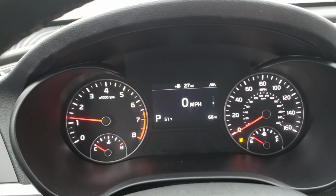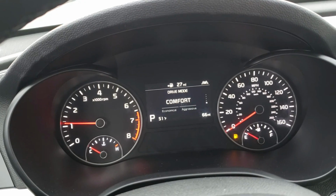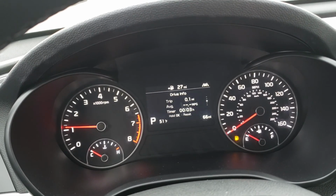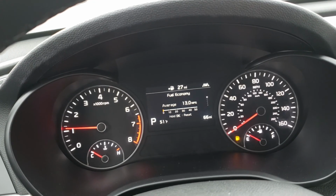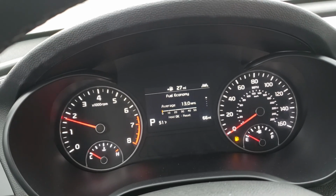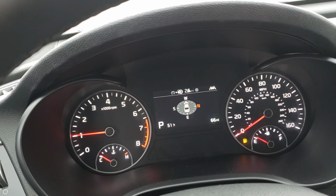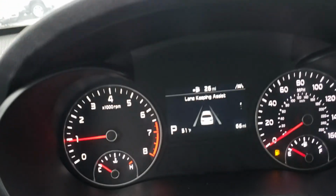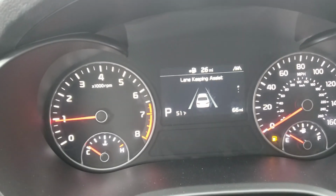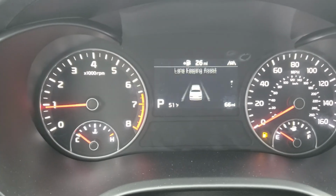So we got here on the instrument cluster, the digital speedometer, kind of tracks your drive mode choices, a couple of trip computers, fuel economy, which is fantastic, kind of let you know your fuel economy that you're using right now, while you're driving. Compass is nice. It's going to let you know that the lane keep assist is active or inactive. Also, this little icon up here, right there, it's going to do the same thing.